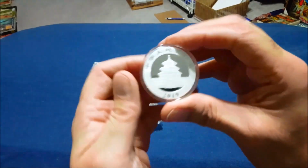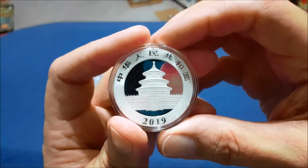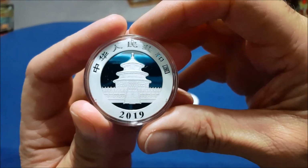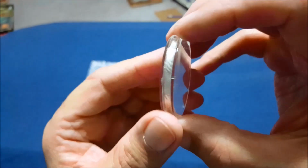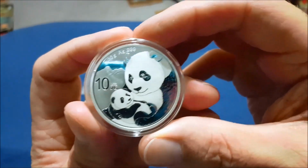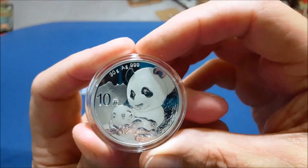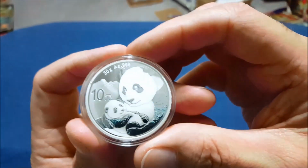As usual, you have the reverse with the Temple of Heaven. Great mirrored fields on that, and the fresh date on the bottom. That never changes, except for the date. And then when we turn it over, we have what appears to be a mother and baby panda in the 10 yuan design of 30 grams of silver. They changed to the metric a few years ago.